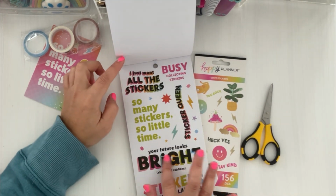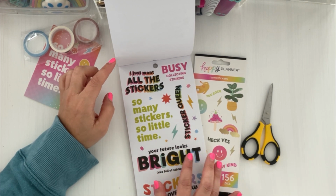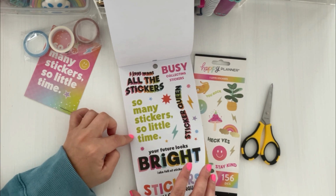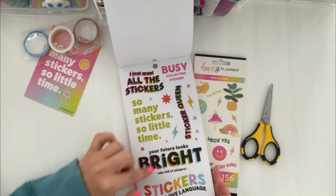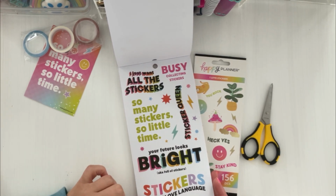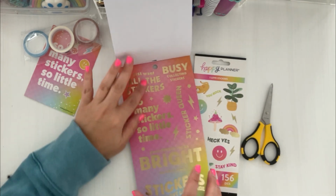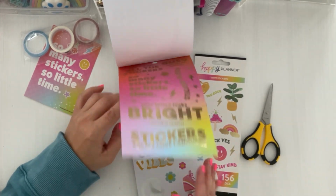I love the quotes here and how they did this with the individual colors. I love that. I just want all the stickers, so many stickers, so little time, sticker queen. That's really cute. That'd be cute on a shirt. Stickers are my love language. Oh my gosh, I love this sticker. And then this one's fun. I like how they did the background with the gold foiling. I love the ombre.